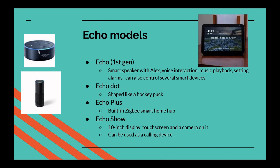Now, the Echo Dot over here in the top left-hand corner, it has all the features the regular Echo does, but it's like a more compact version in the shape. So you can see it's shaped like a hockey puck. So that's really the main difference.